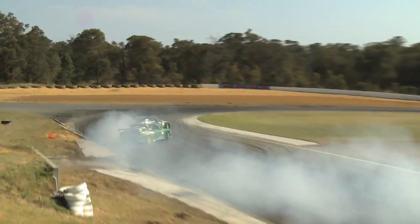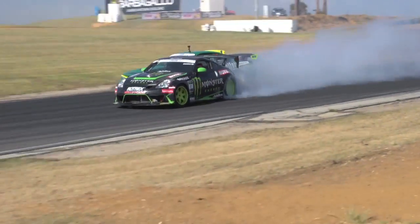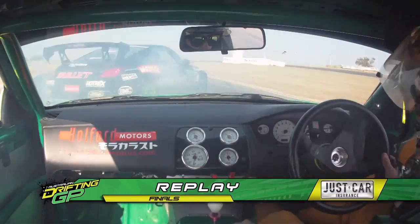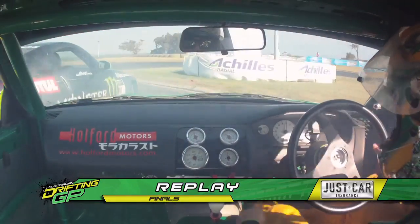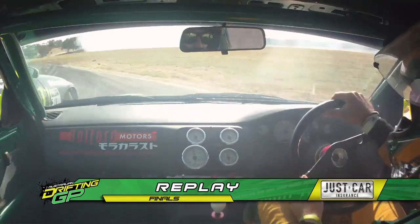And what a run from both drivers. A spectacular way to finish the season. Let's go to the replay now on board in the Halford Motors S14. Look at Luke Fink close in on the door of Rob White. Give it a little kiss through the Achilles radial hairpin.